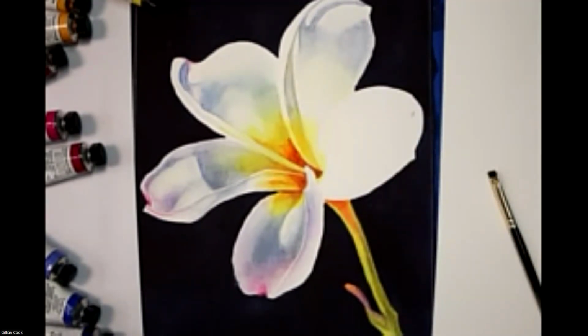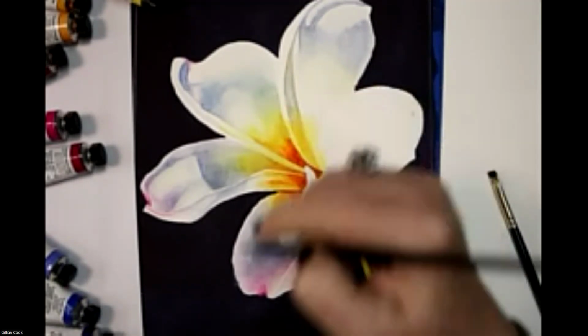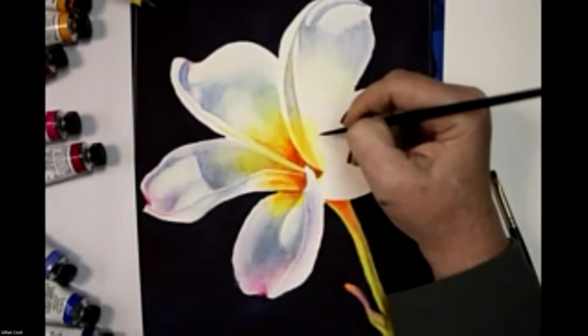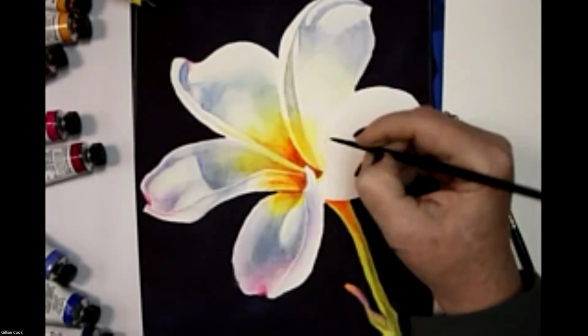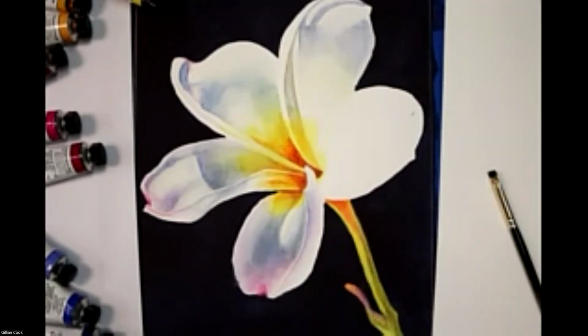One of the colors that I do struggle a little bit with is mixing orange. Getting that really vibrant orange can be tricky. But there we go. That pops a lot more against that. So I need that to dry now. You don't want that line.